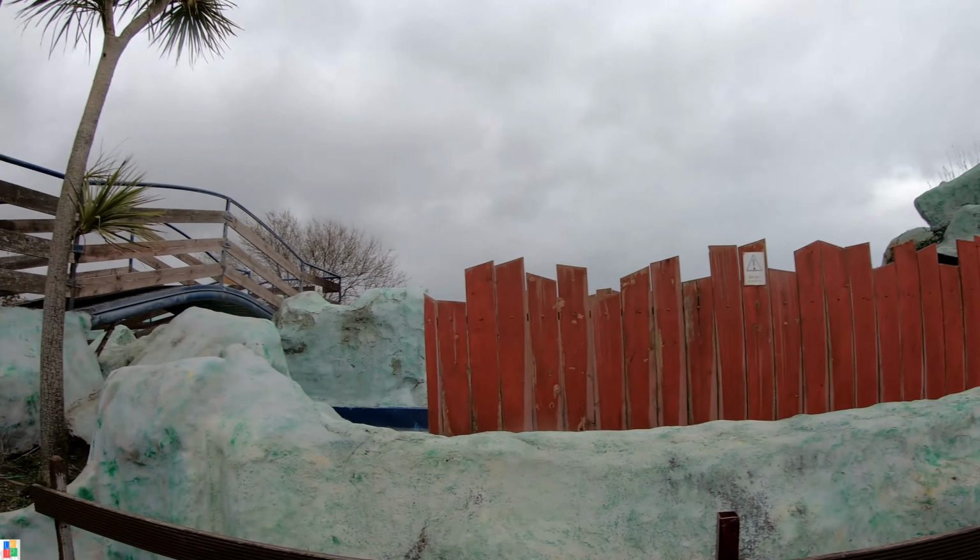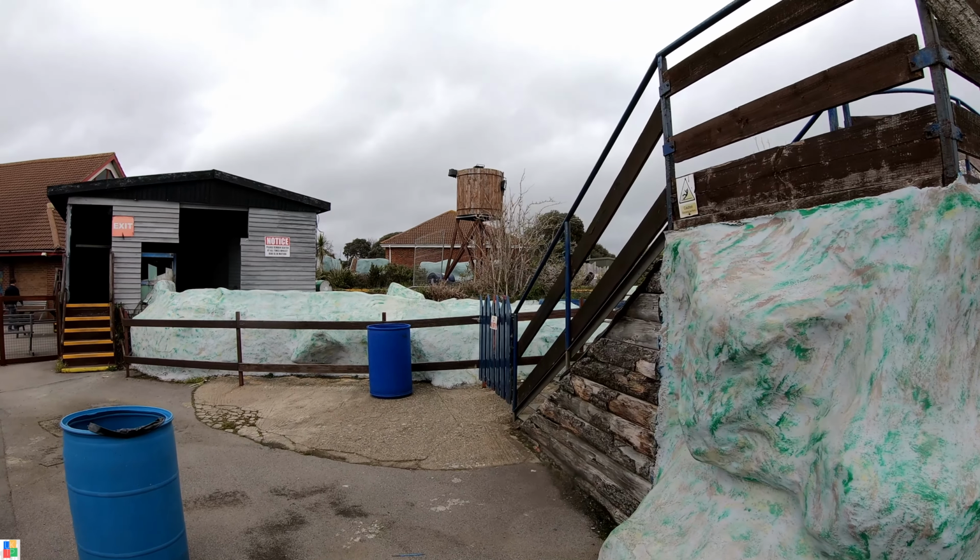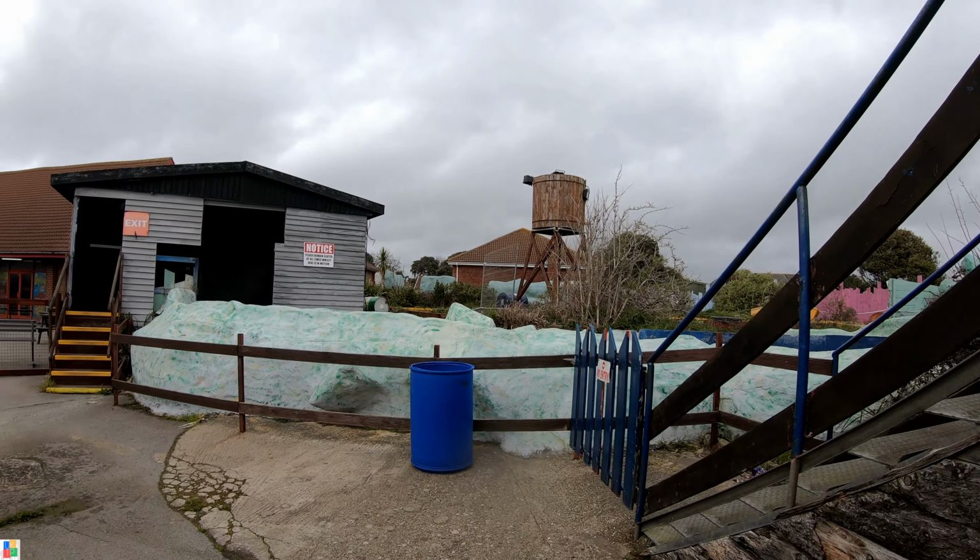Yes, I've come back down again. I'm all worked up. Come straight from work down to have a look at the final preparations before the park opens on the 12th of April. It's not long now. We're starting this time down this end, which is by the Flume of Doom.